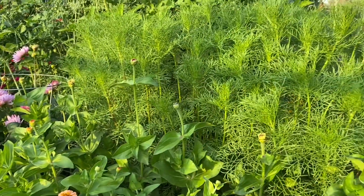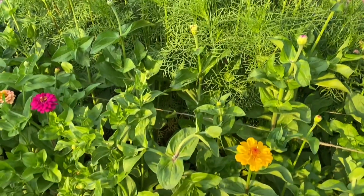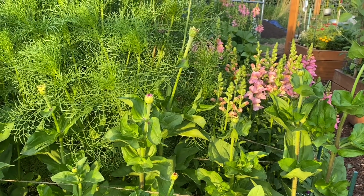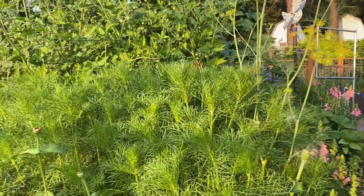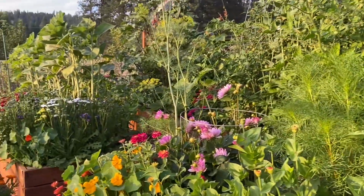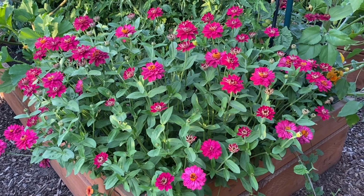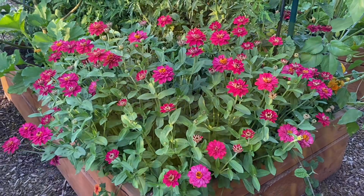I'm excited for these cosmos to start blooming as well. They're going to be a nice, beautiful addition. I think that is the candy stripe variety, so that'll be fun. And there's a little bit of dill that popped up in there. You gotta love volunteers. The dill, I had to pull a lot of it this year. It would have been everywhere.